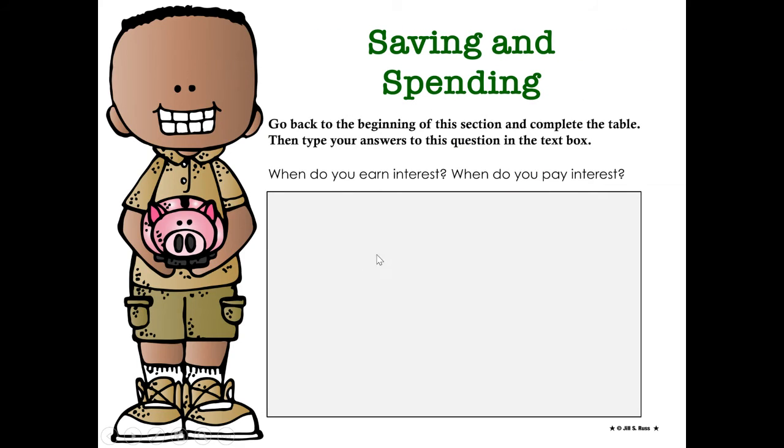All right, and now you're going to tell me, when is it that you earn interest? When do you earn interest or earn that money? And when do you pay interest? We talked about 2 situations in the test. One where we earn money or earn interest, and one where we pay money or pay interest. Answer both of those questions.